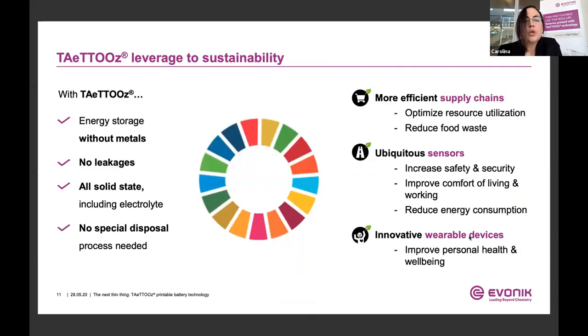But TATUS also leverages the sustainability profile of the devices it powers. Because with TATUS, you get energy storage without metals. It's an all-solid-state solution, including the electrolyte, which means there are no leakages and none of the problems that this brings. And because these are benign materials, no special disposal process is needed.